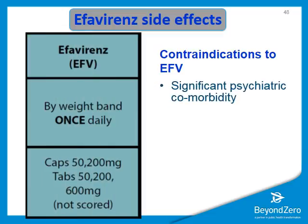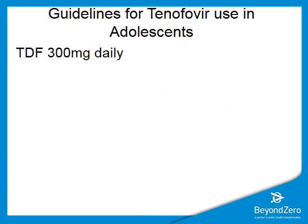So our contraindications are psychiatric comorbidity, a very rare contraindication in our children, and obviously if they've not tolerated the Efavirenz in the past. But generally most children tolerate Efavirenz, and we use Efavirenz widely in our older children. So at some point, the question also always gets asked, at which point can we start using Tenofovir? Because if you can put a child on Tenofovir, 3TC and Efavirenz, they can go on to the once daily dosing.